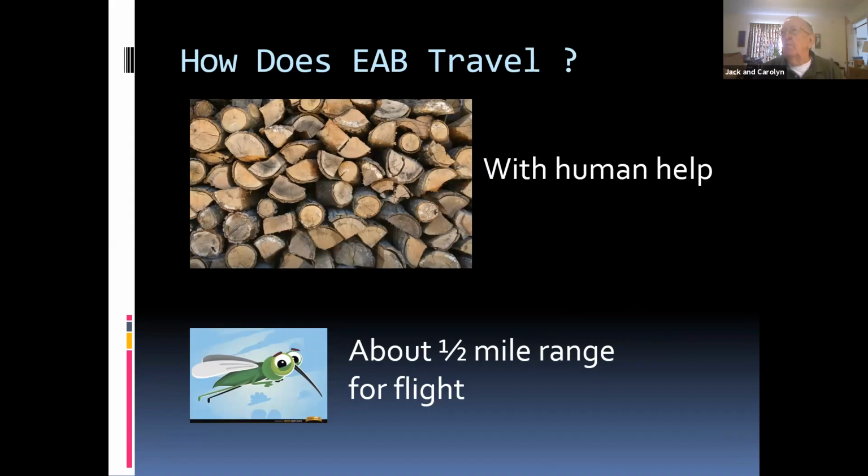So how do they spread around? Well, with human help. When you cart firewood from place to place, you're probably going to be taking emerald ash borer from place to place. Also, the insect itself has about a half-mile flight range. So the emerald ash borer can fly as much as a half mile looking for another ash tree. And it may not fly that far. Maybe it'll go to an ash tree that's right next to the one that it just infected. But on the other hand, it might very well travel much greater distance than that and gradually spread out the range. And it goes in all directions.